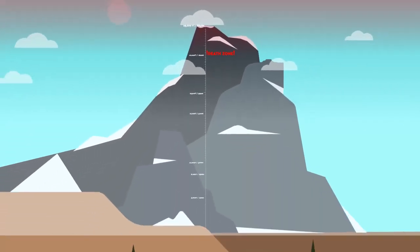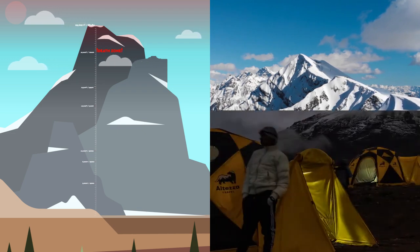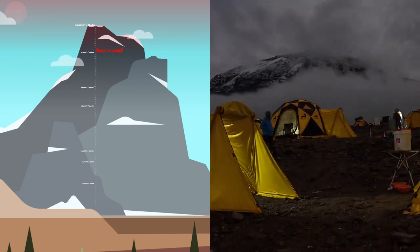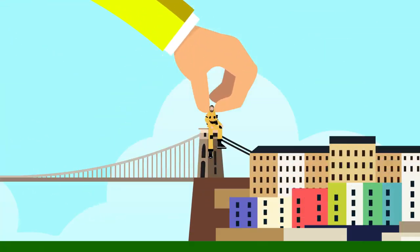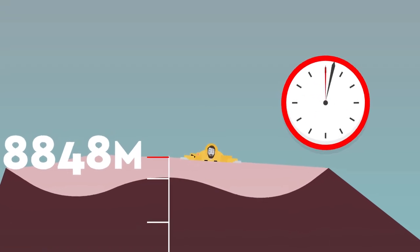For those that conquer the likes of Everest, 2 big factors come into play: acclimatization and supplemental oxygen. Most people can adapt to altitudes if they acclimatize first. If you were suddenly transported from your home city to the top of Everest, you'd likely be dead inside 2 minutes.